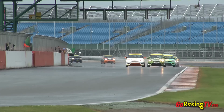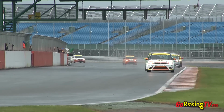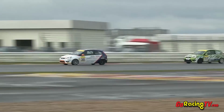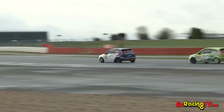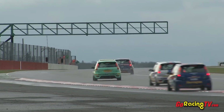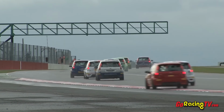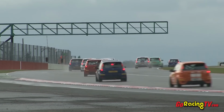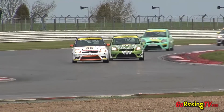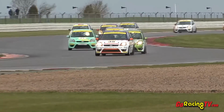Jason Cooper has got all the work to do. It looked like a good restart from Cooper. Gets his foot down into Copse corner. Second position, Nick Bowers. Third position, as they come through, is it still going to be Wilmot? Yes, it is. Wilmot there. Then it's Ian Fletcher, followed by John Langridge. They all make it through Copse. Sometimes the restart can be a little bit frenetic, but I think they'd all probably reach some sort of settled order, and that was good to see.